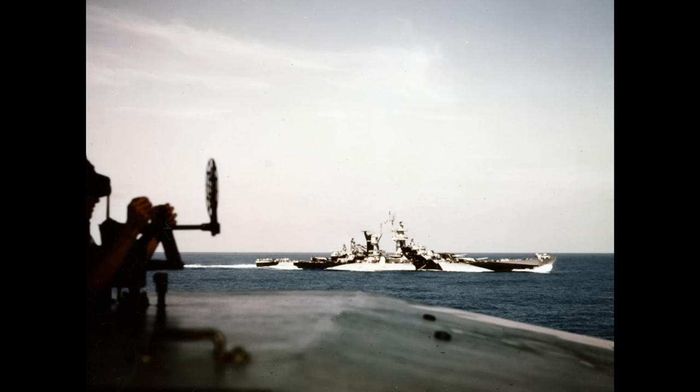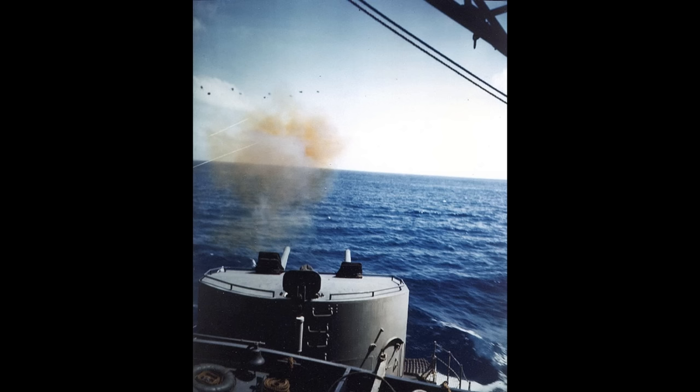casualties of any note appear to have been when a few of the crew were a little too close to a 5-inch gun that was firing to defend the Franklin, and as a result they got slightly burned by the muzzle blast when it fired.